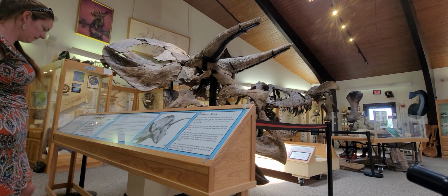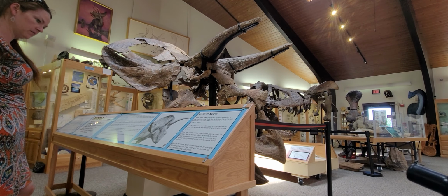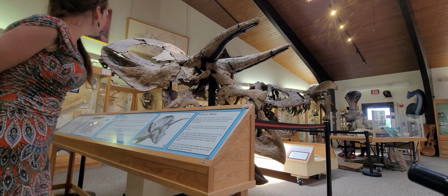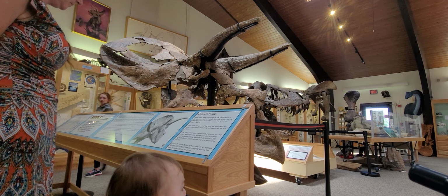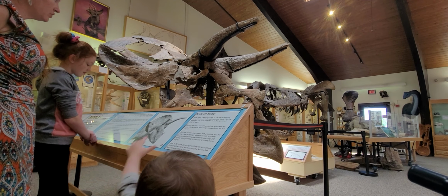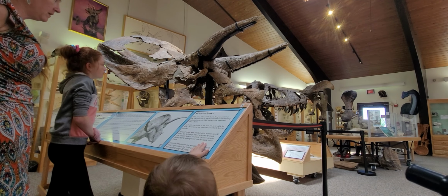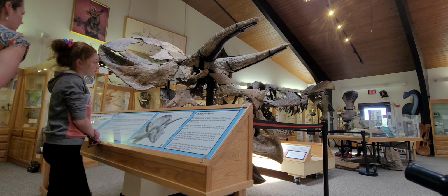specimen donated by the Polison family. So, see, Izzy, a family found this one, and they donated it. And they assume that she was bitten by the T-Rex, which is over here. And it says that.